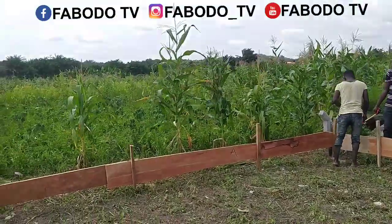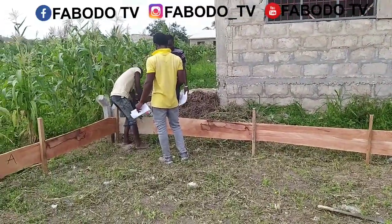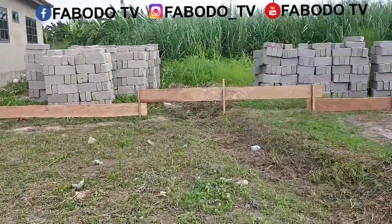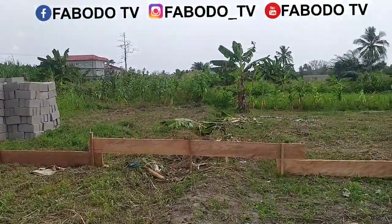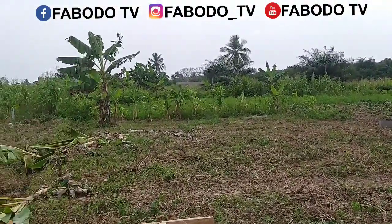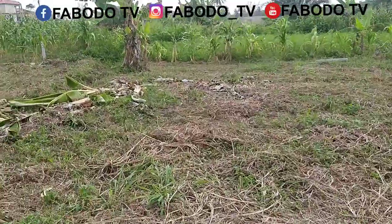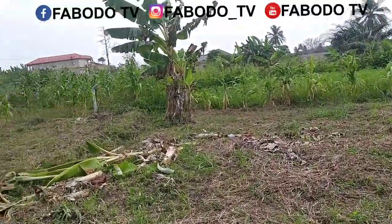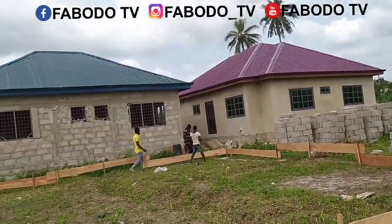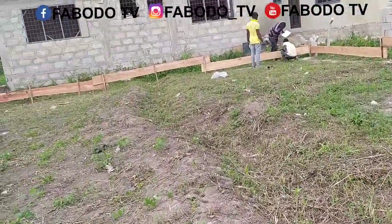After the profile, you will do the markings for the foundation, then you start with the foundation. As you can see, the team has their plan in their hands, and their tape measure. This is how the land looks like. It is 80 by 40 feet, and this construction is three bedroom self-contained with three bathrooms, one big hall, kitchen, visitor toilet, storeroom, and two balconies. So stay tuned as you start this project. We give you from the start so you get to see everything.